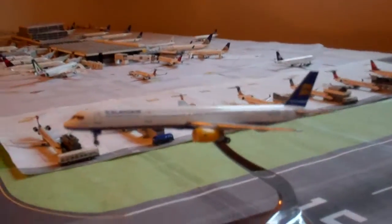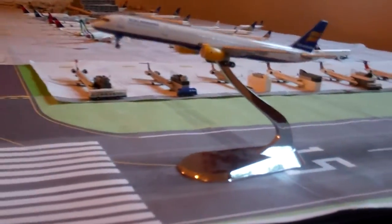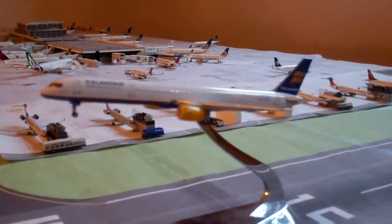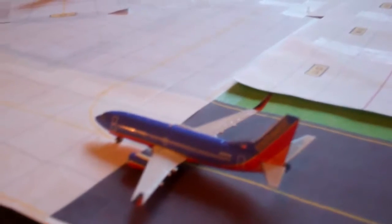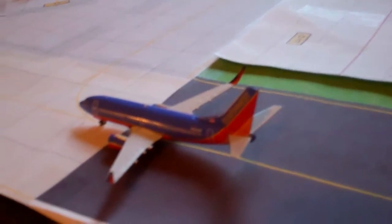Now we're going to move over to our runway, where one of the new models is an Icelandair 757-300. Sorry, you'll be able to see it better now. And this aircraft is taking off for Keflavik or Reykjavik, Iceland. Taxiing in is a Southwest 737-300 on its way in from Chesapeake Bay International or the Jet Age.